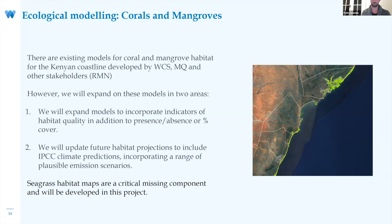In a lot of cases, some of the seagrass observation data may also be skewed towards coral reefs. And so what we're going to do is search all over the coastline using remote sensing imagery, combining remote sensing and machine learning. I'll just very quickly go through our approach for this, as this is a major funded component of the project as well.